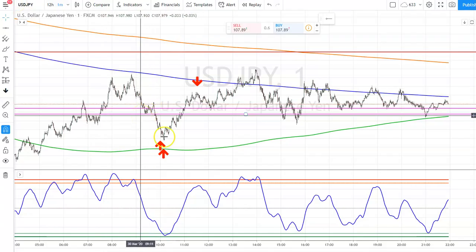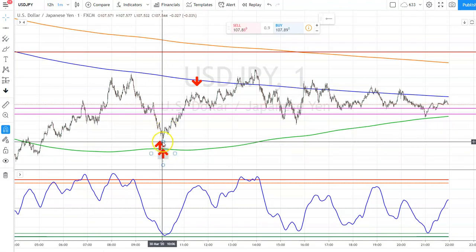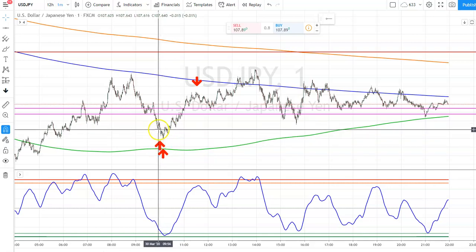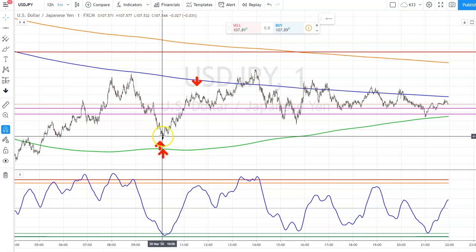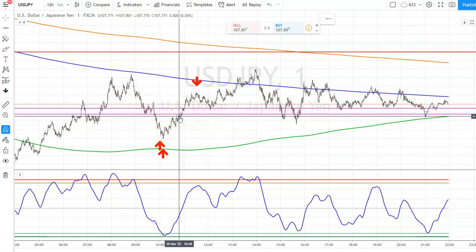Here we are, the US dollar Japanese yen. So I was busy this morning. This is UK time, GMT. And you see the time at the bottom there. So I took these around 10 o'clock. I took one entry. It carried on going lower, so I re-enter. That's what I normally do. And it continued higher. That was a nice trade. And you can see my exit points.